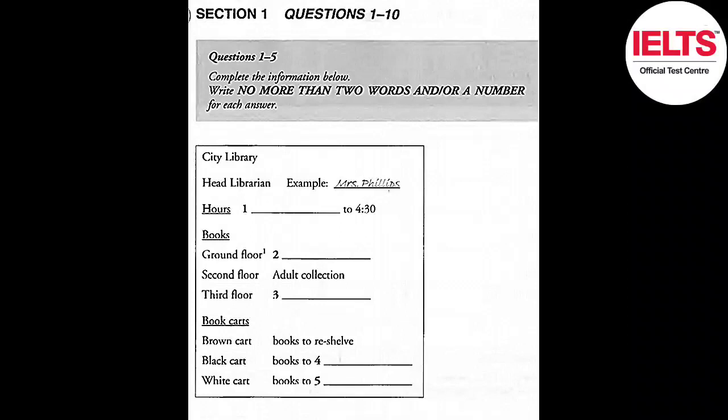Hello. I'm Mrs. Phillips, the head librarian. You're the new library assistant, aren't you? Yes, I'm Robert Haskell, but please call me Bob. All right, Bob. Let me take a few minutes to explain how the library works and what your duties will be. First, the library opens at 8:30 in the morning, so naturally we expect you to be here and ready to work by then. Of course. And you can go home at 4:30 when the library closes.